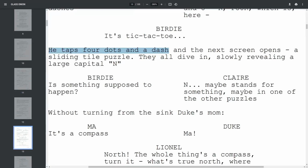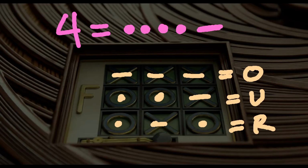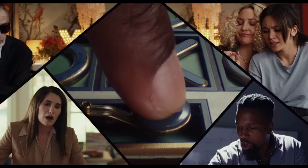So, what exactly do you input? What is the answer? According to the script, Lionel taps 4 dots and a dash. That's the Morse code for the number 4. I like this, so this is what I choose to believe is the answer. Watching the scene, though, I do not think that's what's shown. He's tapping out while he's reading the letters, which makes me think he's trying to spell F-O-U-R, or maybe just O-U-R.